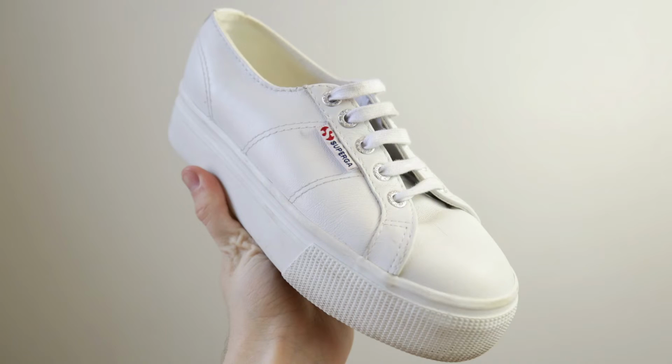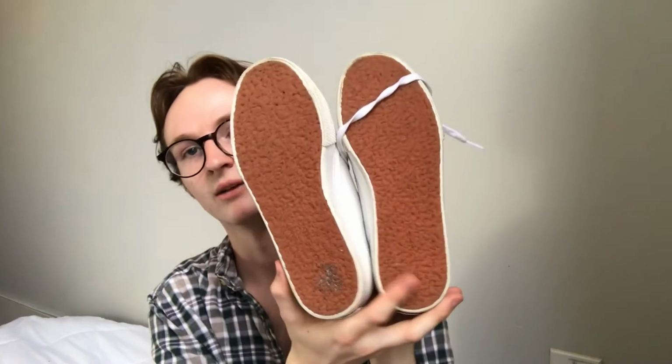But these other pair are a lot more platformed and are this like faux leather or genuine leather. I just really like that big platform, and these are also not very worn in at all, especially the bottoms, as you can tell, not as worn as the other pair. And I just think these are a super sick pair of platform sneakers. These are a youth size 5.5, so I think these would be about a women's 7.